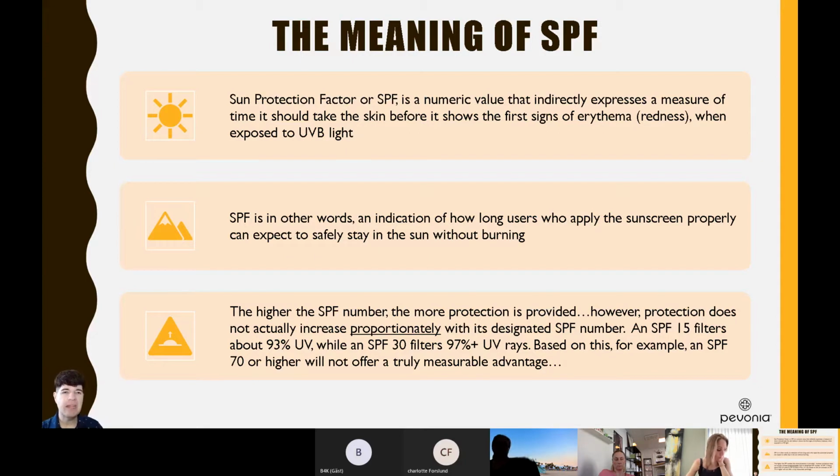If it takes 10 minutes for you to get red under the sun, let's say you go out and in 10 minutes, boom, you are red. When you're wearing a sunscreen SPF 40, it means that you're going to take 40 times as long as those 10 minutes that make you go red. So you multiply the number of the SPF by the time that it takes you to get red. So if you get red in 10 minutes, you multiply 40 by 10, it gives you 400, right? So it takes you 400 minutes to get red when you are wearing a sunscreen. And that's basically the meaning of the SPF.